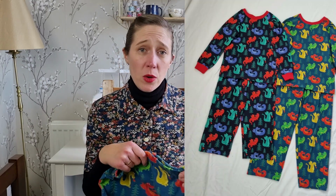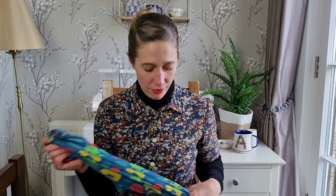They sewed up very quickly and they're very comfy. My boys really like wearing them. As I've said, they've not been off all half term. They do need to go in the wash. So I'll be popping them in the wash when I finish this video.